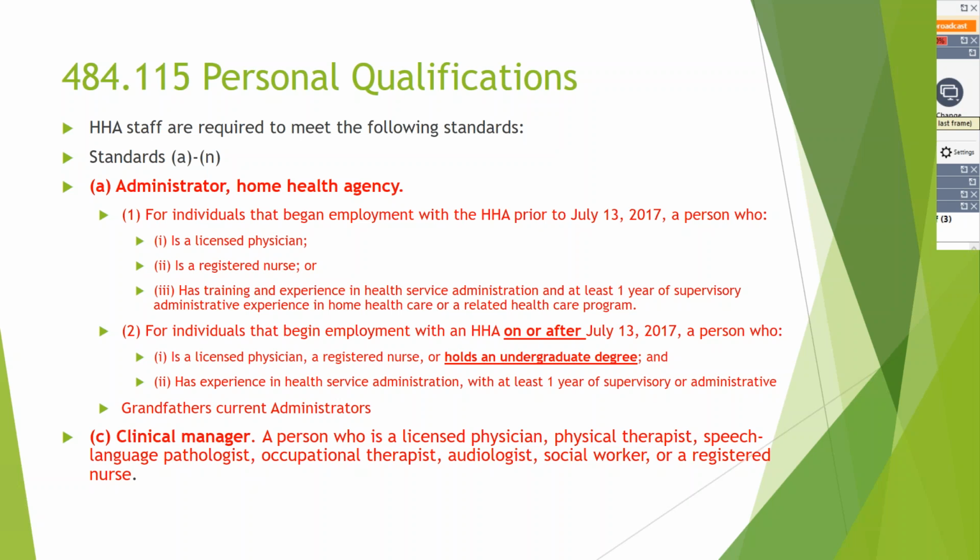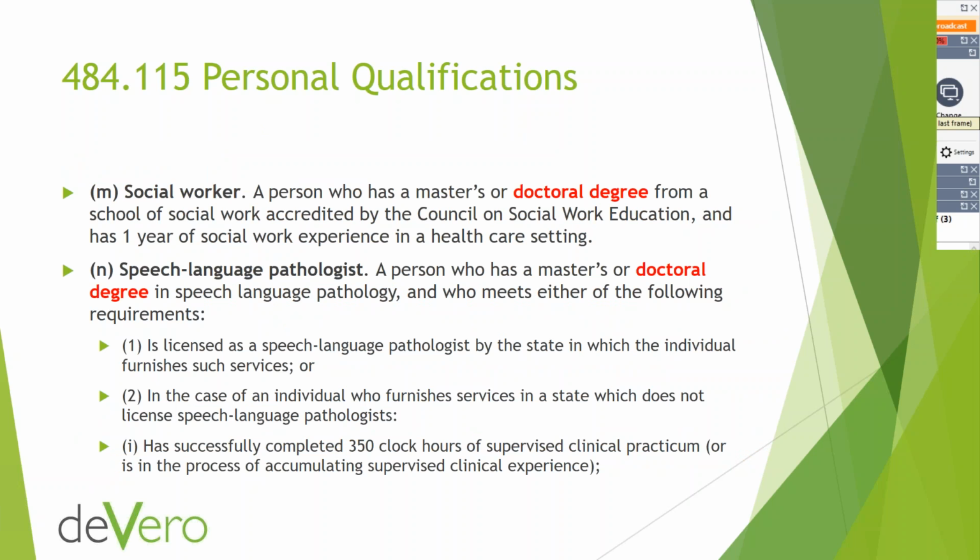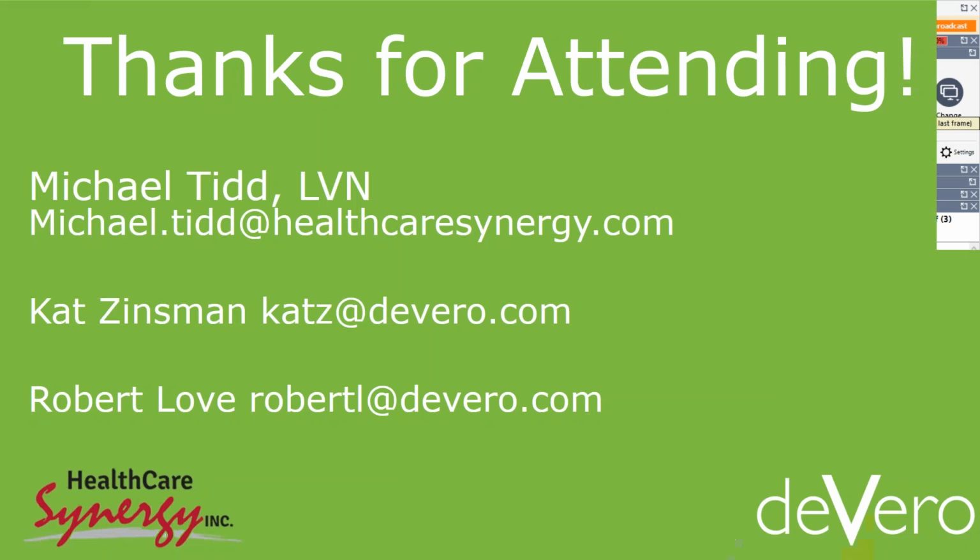A clinical manager is a person that is a licensed physician, physical therapist, speech-language pathologist or speech therapist, an occupational therapist, audiologist, social worker, or a registered nurse. So now that you have the clinical manager, this is the statement that allows you to use any of those differences. A social worker has to have a doctorate degree now going forward, and a speech-language pathologist has a master's or a doctorate degree. So they've added both of those as qualifying factors.